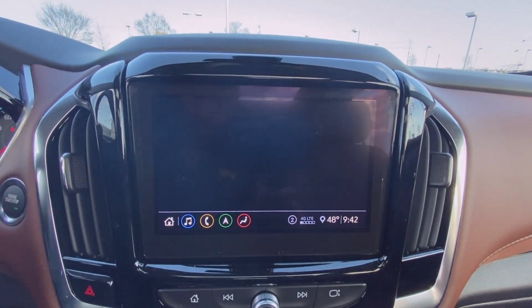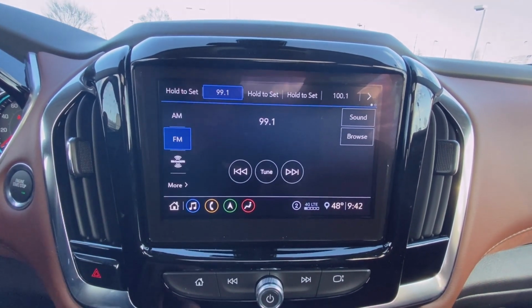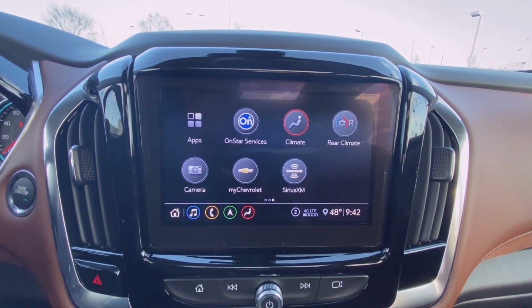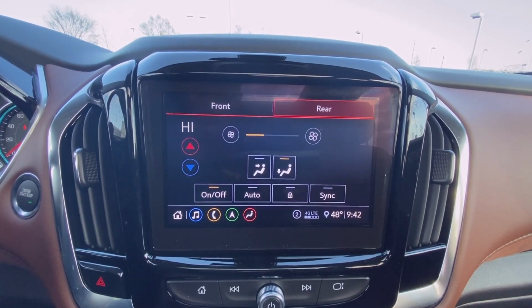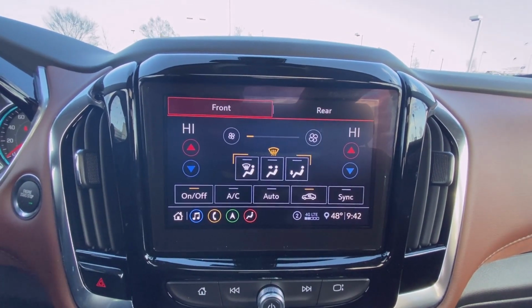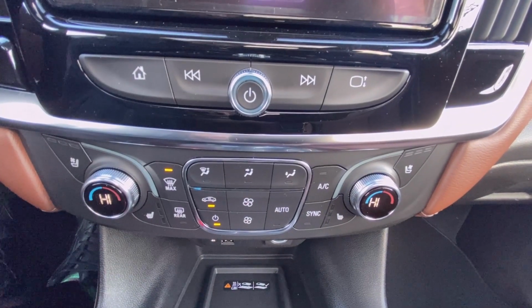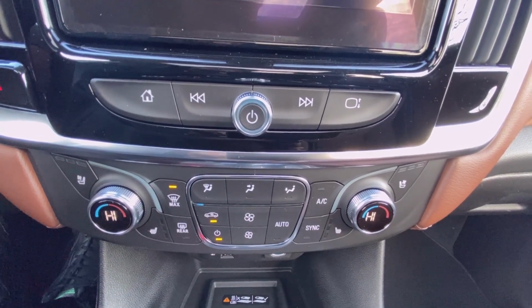And then you have AM, FM, XM radio along with Bluetooth audio. And you also have your Apple CarPlay and Android Auto. And you can control the rear climate as well as the front climate from the screen, or you can use the buttons down here, and you're going to have heated and cooled seats with that as well.